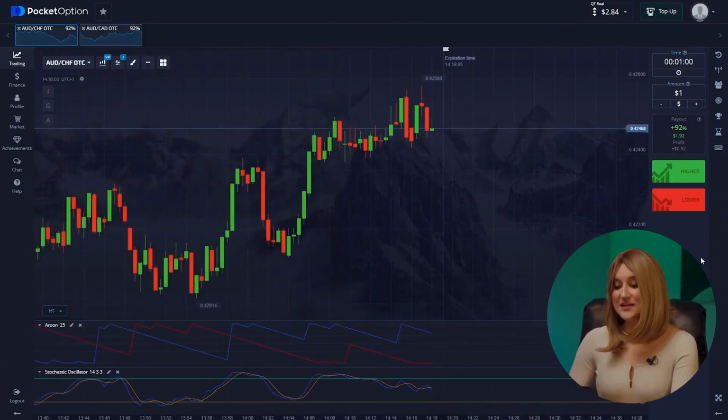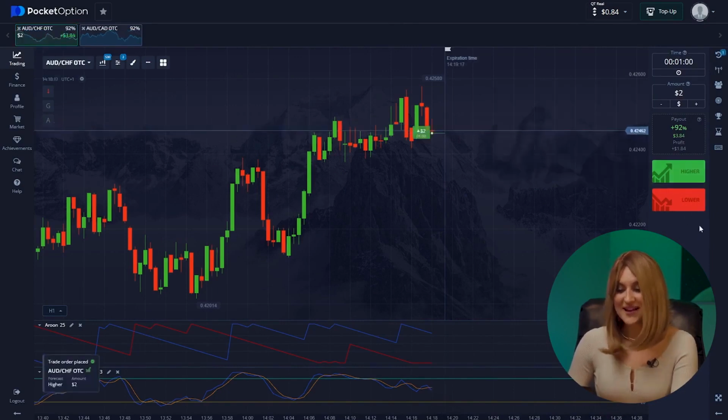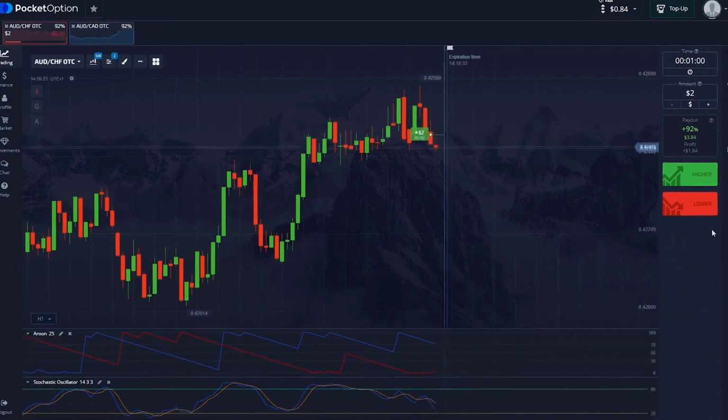Let's go back to the Aussie and franc pair. And now let's up our investment to 2. Let's go higher again. I kept our 1-minute time frame in mind, entered at the end of the candle's duration, and invested in an upward move, expecting the pattern to repeat.